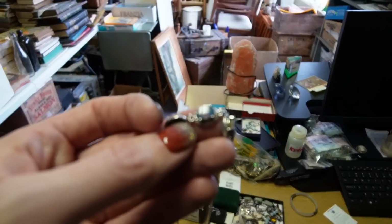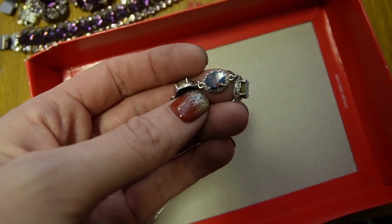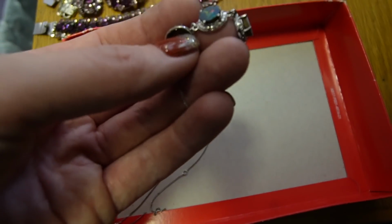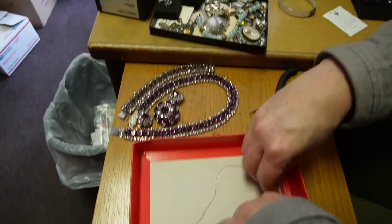Don't do it. Struggling a little. We got a close up on that. That's just beautiful. Maybe if I don't hold it. The fire in that is crazy. I don't think I've ever seen it like that before. Now that I've tangled up the necklace that you just spent like 10 minutes untangling.